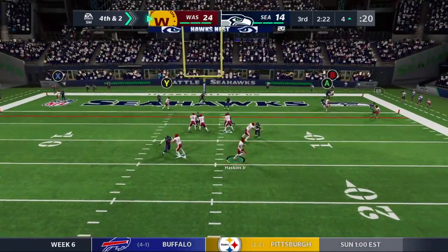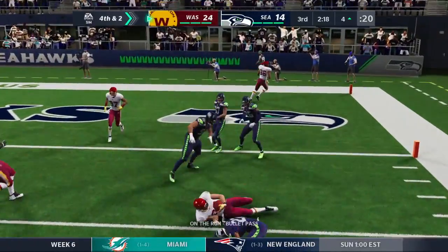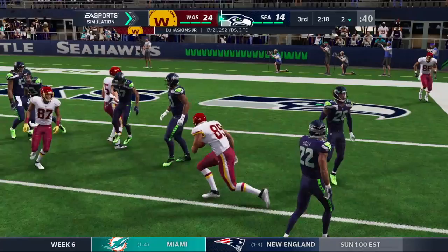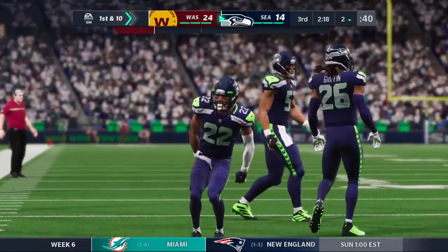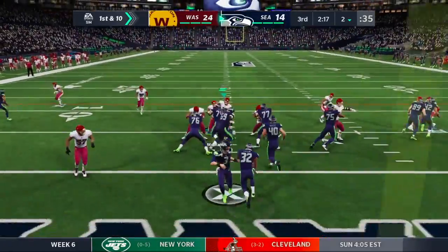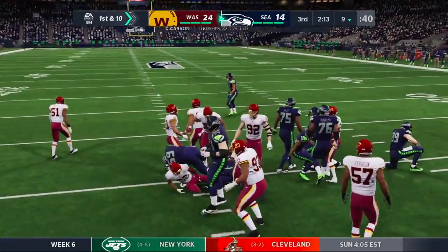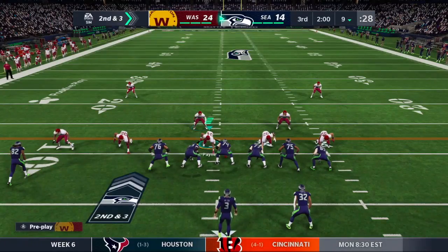Fourth down, here's Haskins. Flush to his right. And he's got it. And now this is going to be close. The defense says they stopped it. They keep their confidence. Just because it didn't work once doesn't mean if they get that same situation later that they shouldn't go for it again. The defense feels great. A good run got 7 on first.